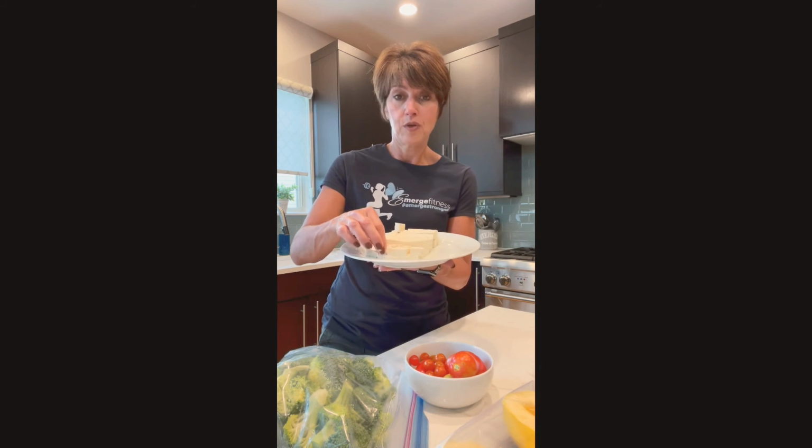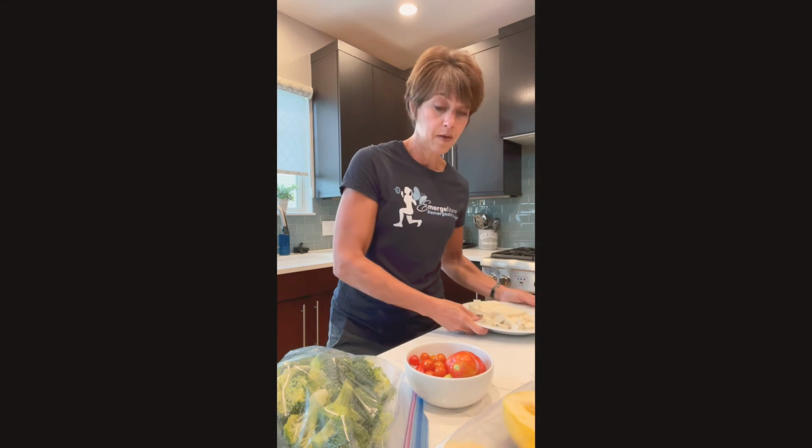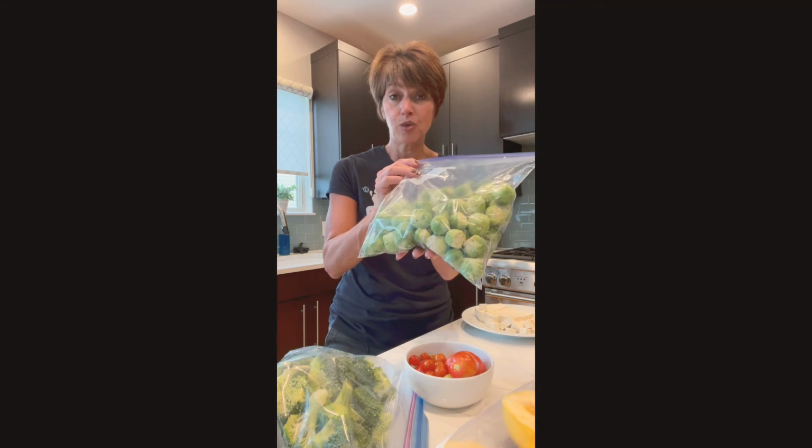So, you know, the tofu, we have the little blocks, so they're pressed, right? All ready to go. This is for my dinner tonight. I have Brussels sprouts, cleaned, ready to go. This is gonna go with the tofu dinner tonight. And again, I'm just gonna throw it onto a sheet pan. Here's all my broccoli cleaned and ready to go. So when I'm ready for it in a recipe, I can throw it in the recipe, or a great side dish, right?